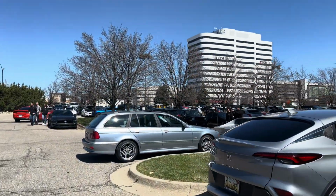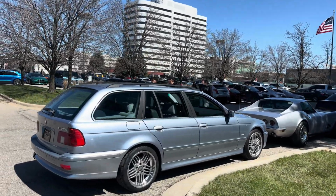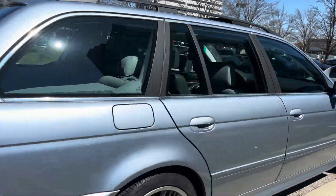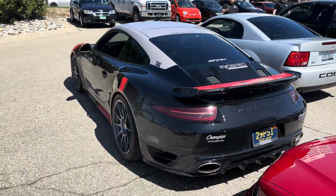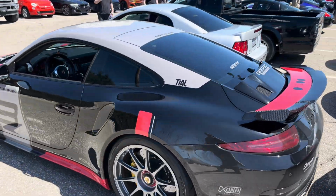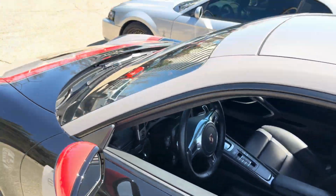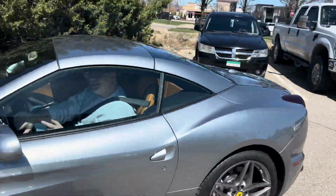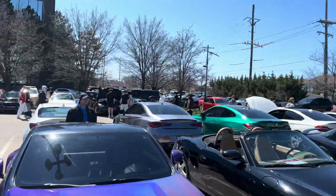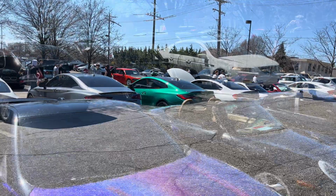This is perfect. Now, this is worth noting for other BMW fans like myself. 525i wagon, so inline 6. On the Alpina triple spoke 5s. Got a modified Porsche 911 Turbo. PDK car. I like the wrap on this thing. It's really different. Ferrari California. So there are 4 of those green M4s here. What the hell?